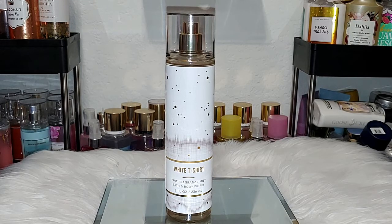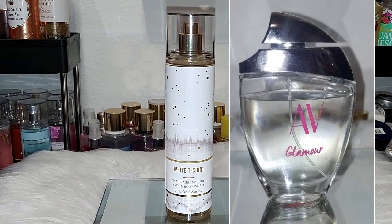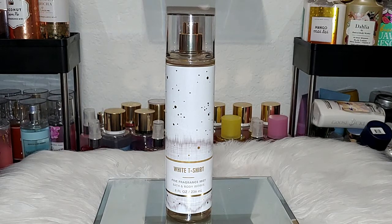I did top this with a perfume also when I was trying it out with other things. I used my Adrienne Vittadini Glamour. I recently hauled this one and it's on Amazon for $12, you guys. And it's one of the most long-lasting perfumes I have ever tried. That perfume reminded me of this one, so I knew it was going to go really well with it.